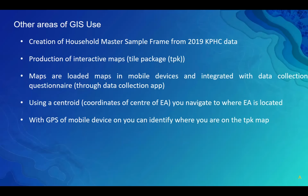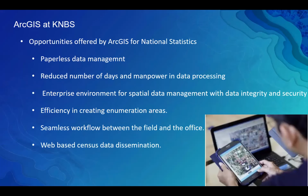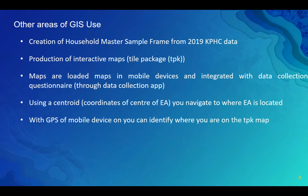We are also introducing use of GIS in other departments within the Bureau. That is, we have introduced it in agriculture. We are planning to do an agriculture survey, and we are really introducing use of ArcGIS, how we can be able to move to the field with the interactive maps. We did a bit of that pilot a few days back, and we know it's going to work for us.